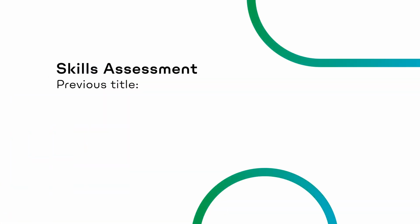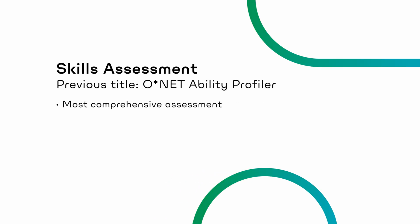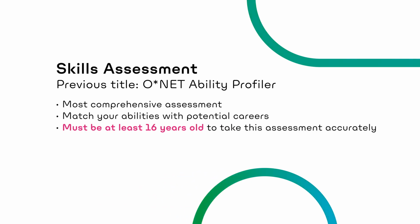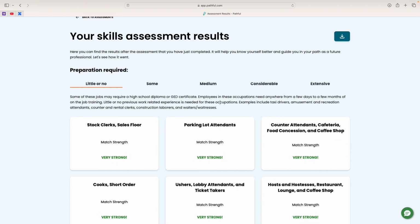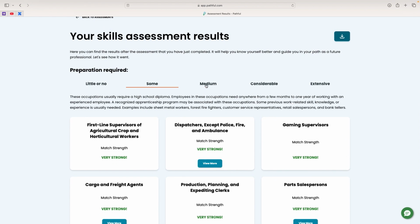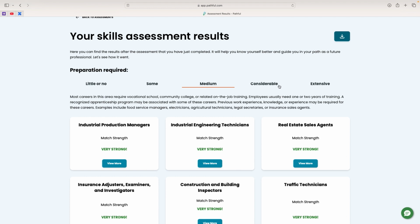Finally, we have the Skills Assessment, or the ONET Ability Profiler. This is our most comprehensive assessment, designed to match your abilities with potential careers. You must be at least 16 years old to take this assessment accurately. The total time needed is 53 minutes, and it is divided into 6 timed sections. While you can take this assessment multiple times, we recommend waiting at least 6 months between attempts. The results will help you identify both your strengths and areas where additional training might be beneficial.